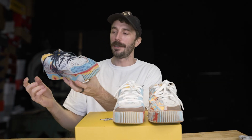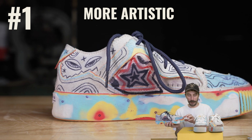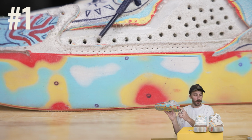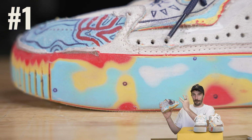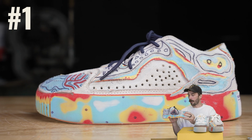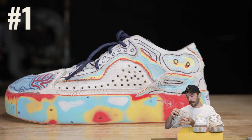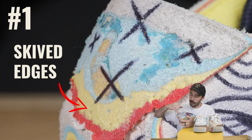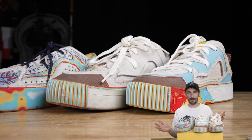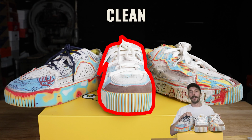And then to the final submission, this one's a lot more artistic, I would say. You know, they've done a similar thing to the previous 2 where they've revealed the layers, and this one did a really good job of showing all the various colors in the sole, making it flow really evenly, and adding their own artistic flair with all the little graffiti on the top here. And as for cutting down the layers, they've done a few interesting things that are a little subtle. You can see on the edge here, they've skived it down so that you can see more of the layers. 3 completely different styles of customization. Destruction, pretty clean, and artistic.